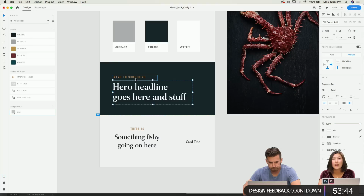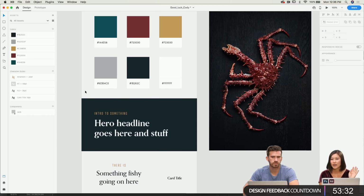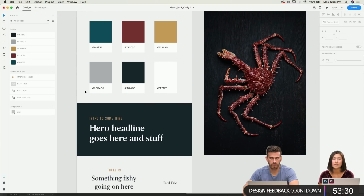I feel like the assets panel is also super useful if you end up changing your mind down the line and you already have everything in that yellow color and you want to change it a little bit. If you change it in your assets panel, it'll change that color across your entire design file. That's a really quick way to not be stuck when you decide to change your mind later. I love that XD has all these little features that speed up your workflow.